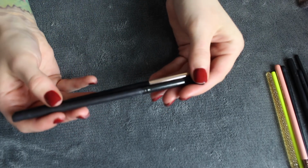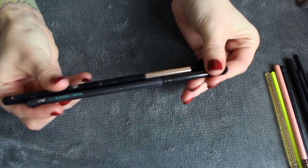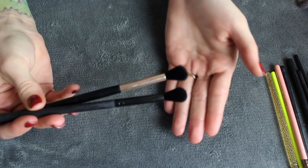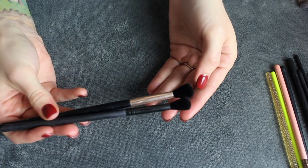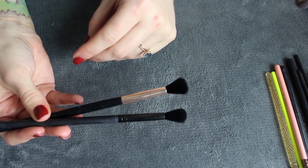And these are the last two bigger ones. This one is from Lab Squared. I don't know that brand, and this one's from Scone. They're not my favorite brushes, but they are good to have just when I am getting low on brushes. They're still really soft, so I'm going to keep them around as my last resort brushes.